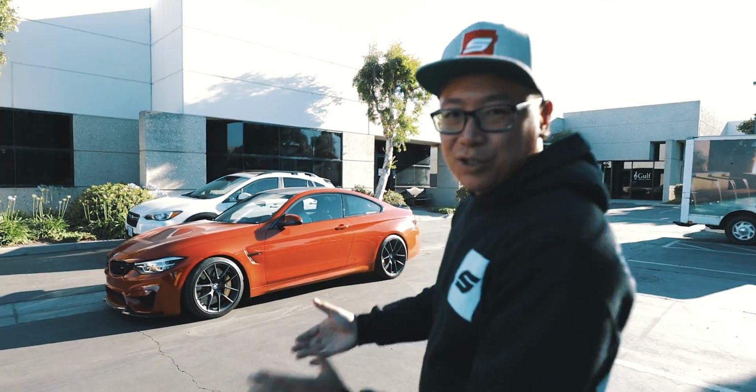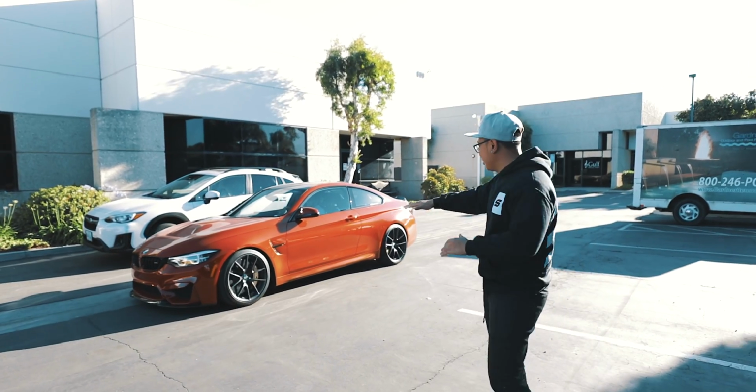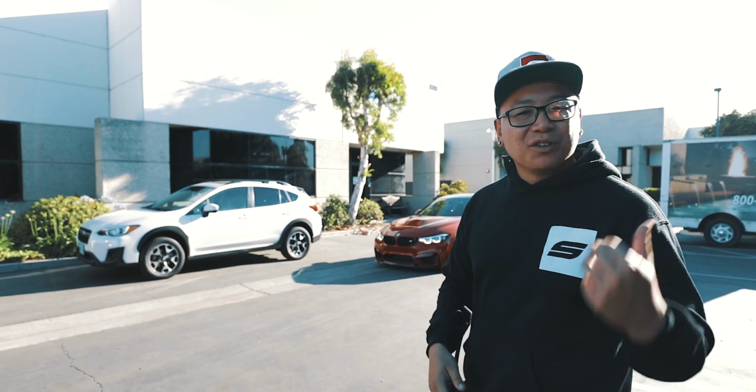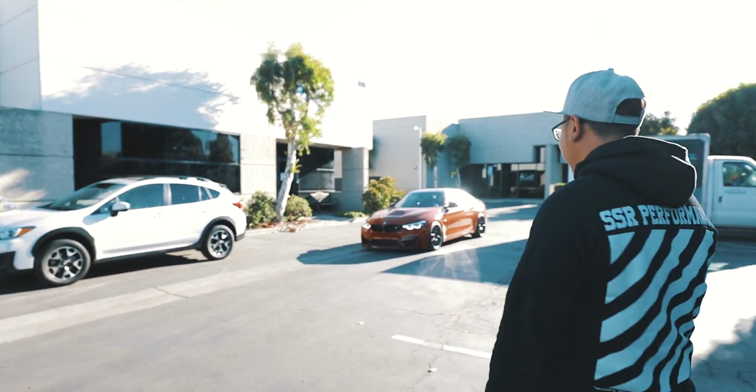All right, guys, there you have it. As you guys can tell, car is settled. It's gonna take about another week for it to settle down. Definitely check out how it drives down the driveway and when it drives off. Let's check this out.